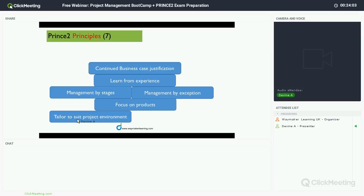Another principle of Prince2 is that you need to tailor whatever you're doing to suit the project environment. Not all projects are the same; like I said initially, every project is unique. So you tailor what you're doing to suit your project environment. And lastly, the last principle, it's the same thing I just repeated: tailor to suit your project environment.